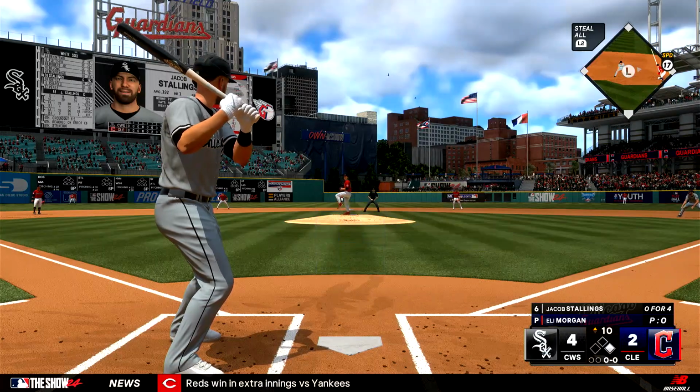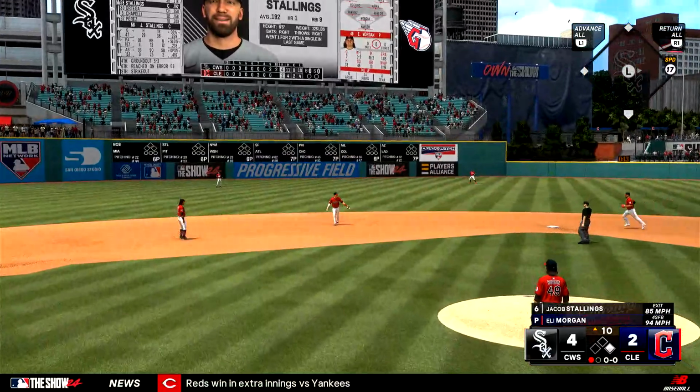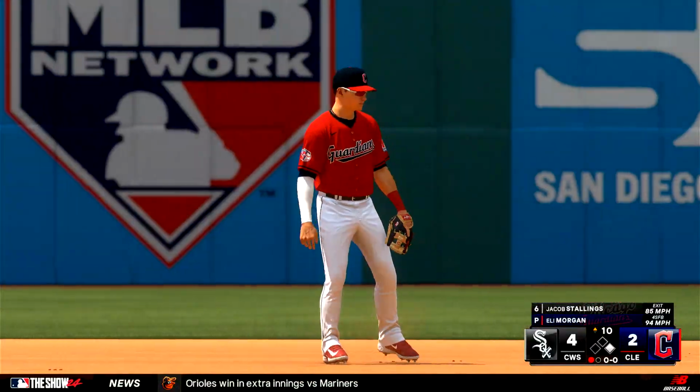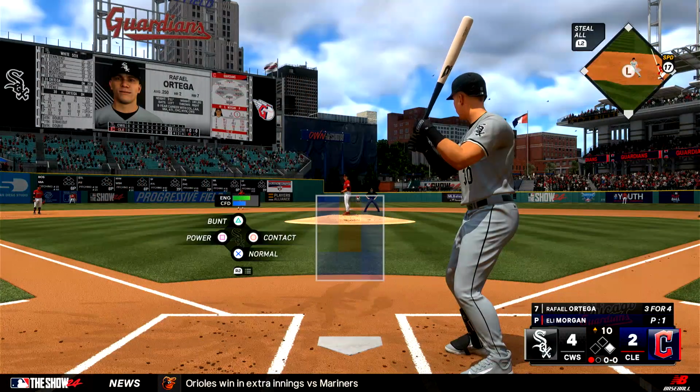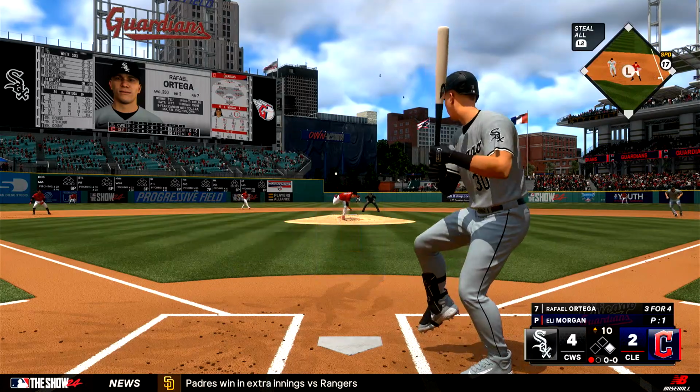So a man aboard, Jacob Stallings now. Line drive to short and caught. It's never fun going back to the dugout after hitting a line drive that finds a glove, but you will get some high fives. You know, when you make great contact, you feel like you've done everything right. But in this game of baseball, not everything is in your control.